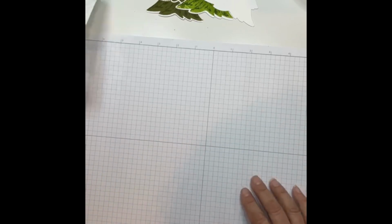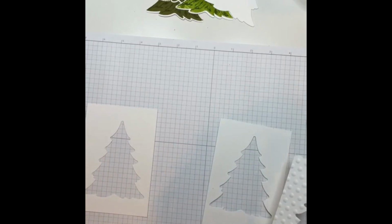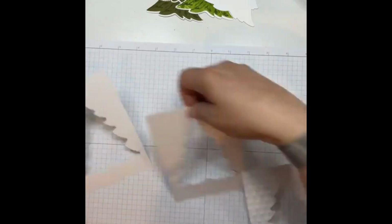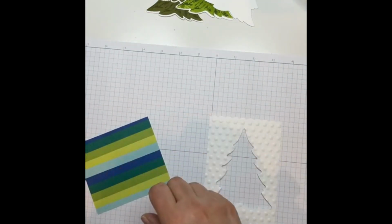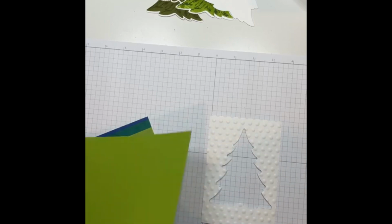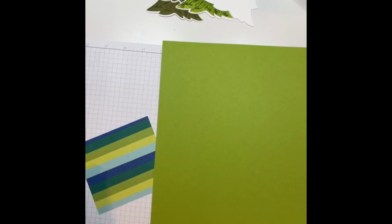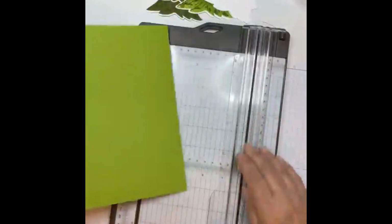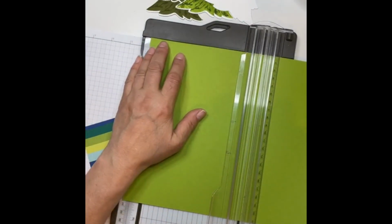So what am I doing with these negative space pieces? What I'm going to do is put some designer series paper behind it. I'm going to start with this one. And I think I'm going to bring in a Granny Apple Green card base. And let's see here.